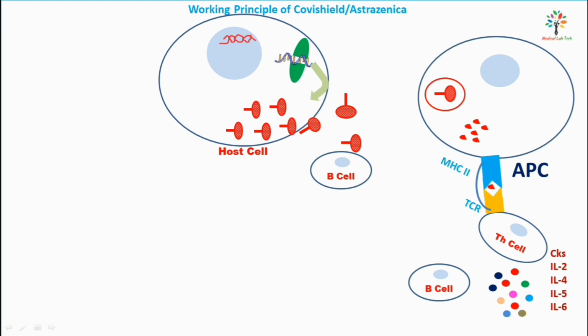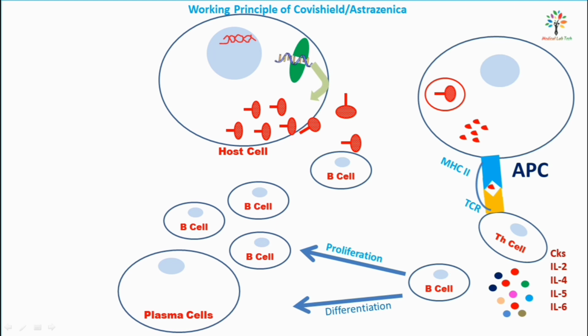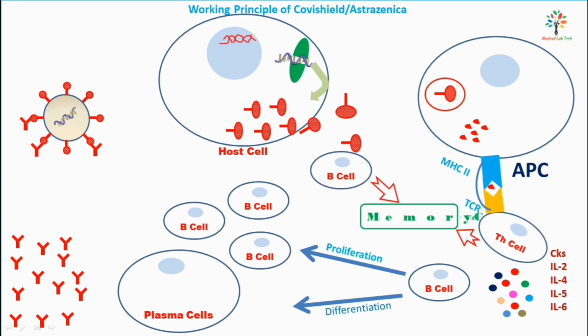Once the B cell is activated, there will be proliferation and differentiation of the B cell into different cells like plasma cells and various clones of B cells, and eventually it produces antibodies. Once the immune system encounters a real virus, these antibodies will bind with the spike protein, block the entry into the host cell and destroy the viruses. Some of the B cells and T cells will remain as memory cells for future reference.